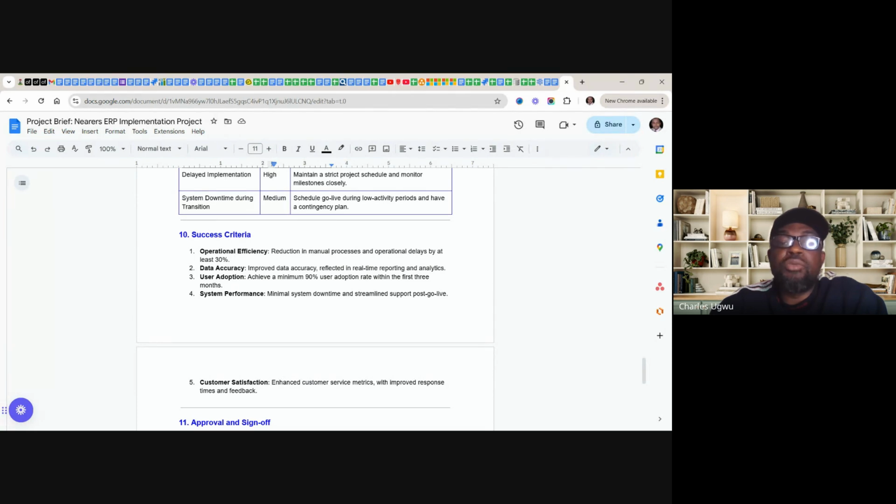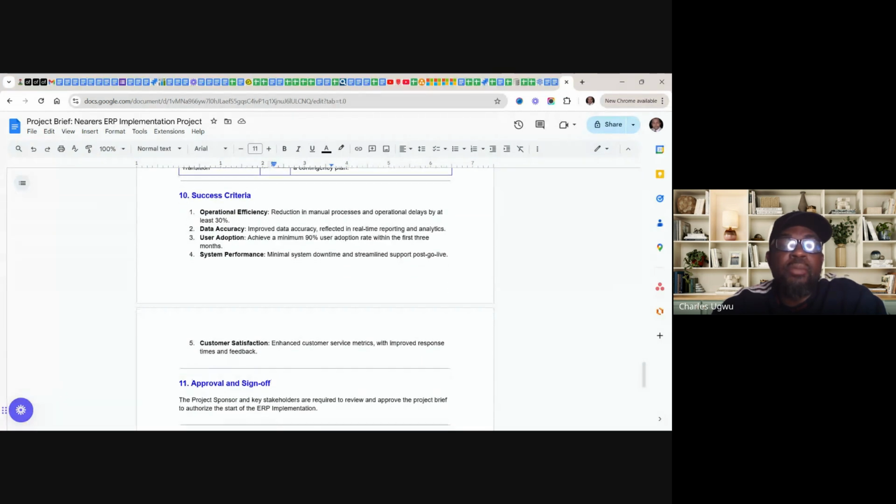So users should be able to use it very well and be happy to use it. So system performance, minimal system downtime, and streamlined support post go live. We must have dedicated support to make sure that we have minimal downtime. And then customer satisfaction, enhance customer service metrics.